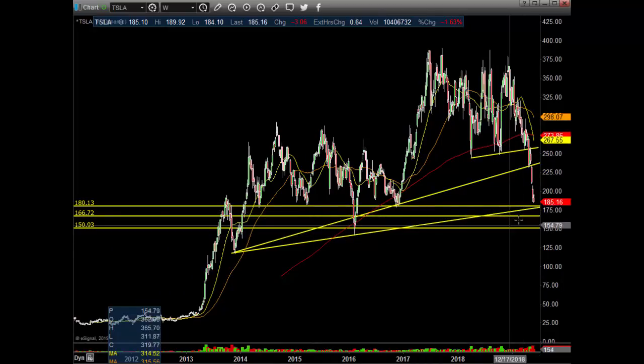Overall, though, next area right here, 180. If that gives out, guys, we will most likely be going to 150. So I'm trying to be patient with the shares. Calls, I'm going small, under $1,000. Maybe I'll go a little bit more. To disclose my position size means nothing to you guys. What I have in my account, again, means nothing to you guys.